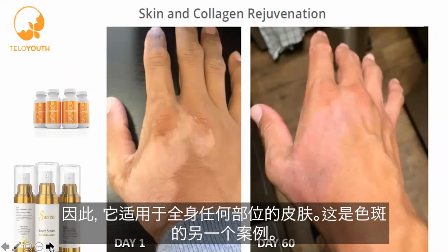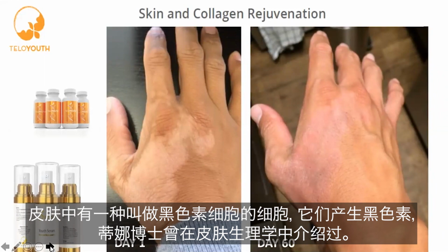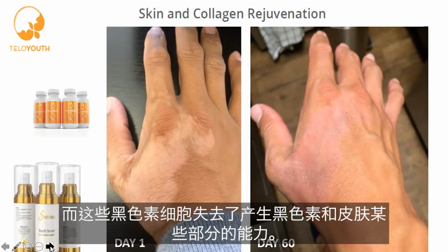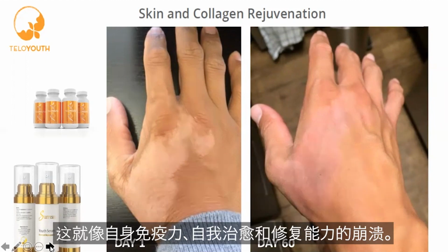Here's another case of discoloration in the skin. And oftentimes, this is a condition that can be diagnosed as vitiligo that has its roots in an autoimmune issue with the skin itself. So the skin has these cells called melanocytes that produce the melanin that Dr. Tina introduced when she was going into the skin physiology. And so these melanocytes lose their ability to produce melanin in certain parts of the skin, and you see this discoloration. And that's not that uncommon because the skin takes such abuse to the surface, and it isn't cared for the way it should be. And so you see this kind of breakdown. It's like a breakdown in its own immunity, its own ability to heal and repair itself.